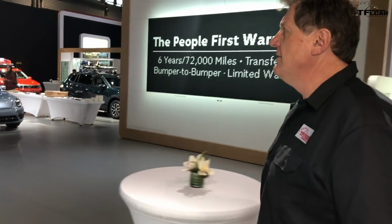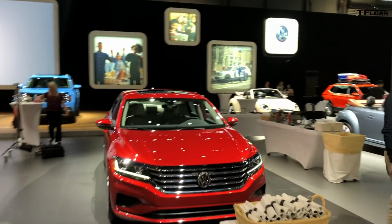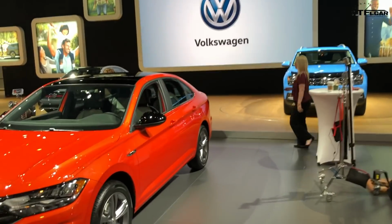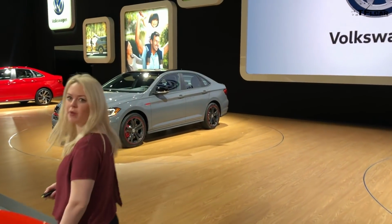Let's walk around it. Keep going. Nice. There's a couple of updated Passats, and the R-Line. Ooh, I see it. It's on the stage. Yep, there it is, the new Volkswagen Jetta GLI.